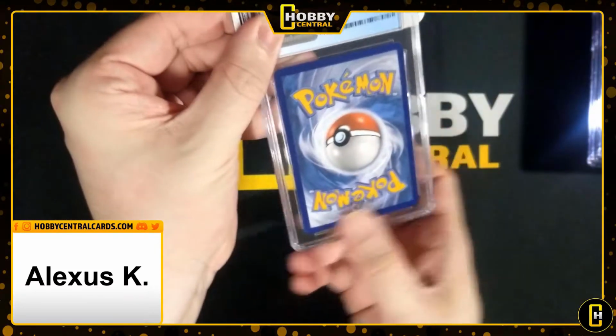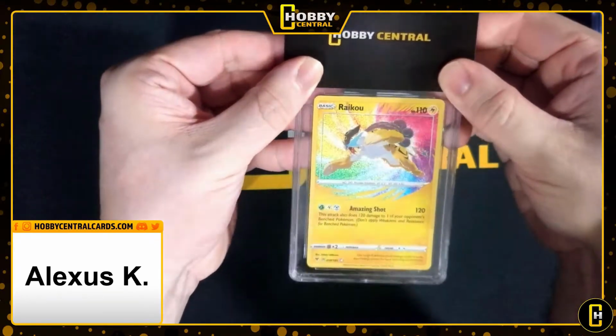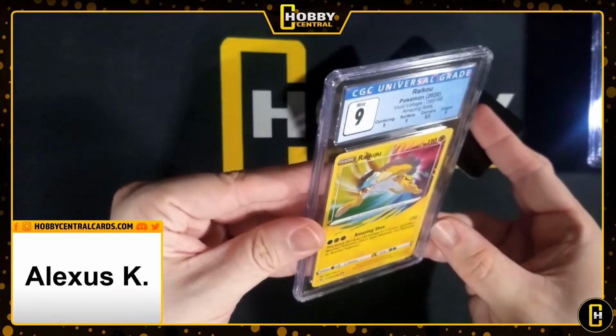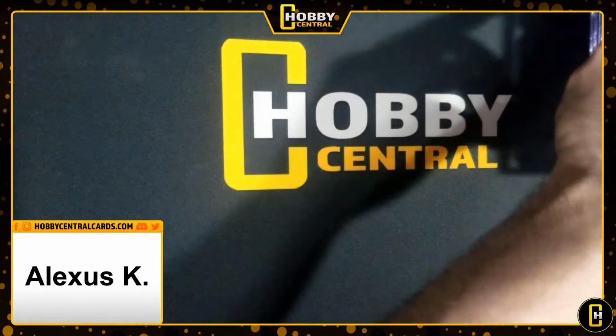Next card. It is a Amazing Rare. And it got a 9. Corners again are what's holding it back, which seems to be sort of a uniform problem with Vivid Voltage, I've noticed, so 9, not too bad at all.